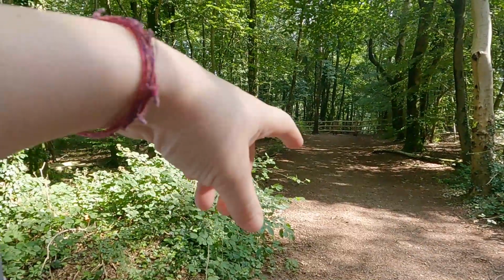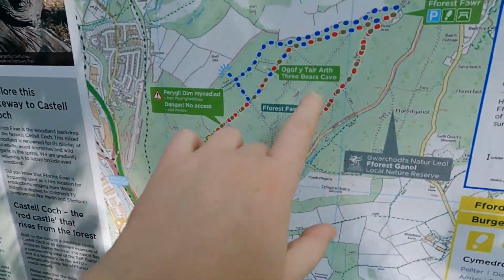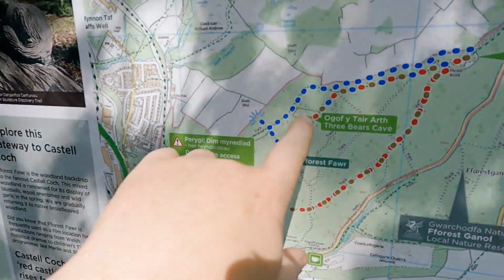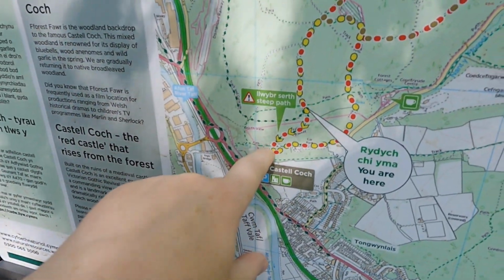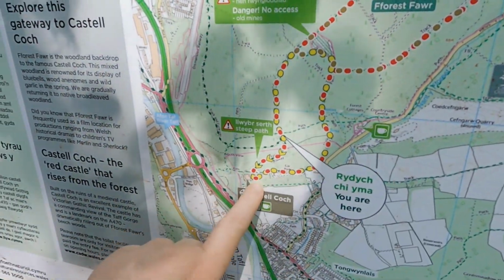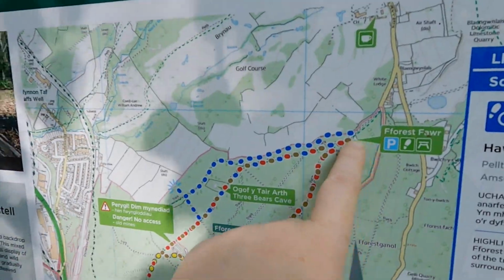We just walked all the way back down the hill near where we came on the route, and to satisfy our curiosity, we're having another look at the map. You know the 3 bears? They're all the way up there. How? We were supposed to go like this. But somehow we got all the way up to the 3 Bears cave and up there. So, I don't know. Now we're heading towards the castle.